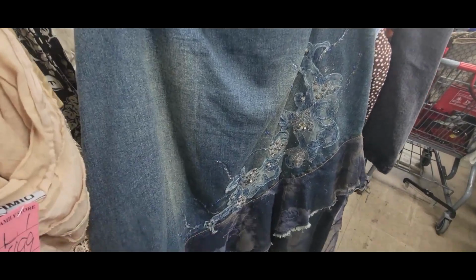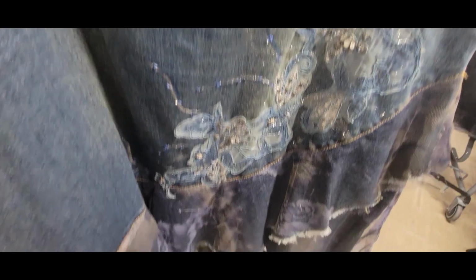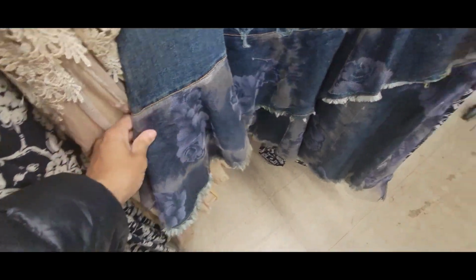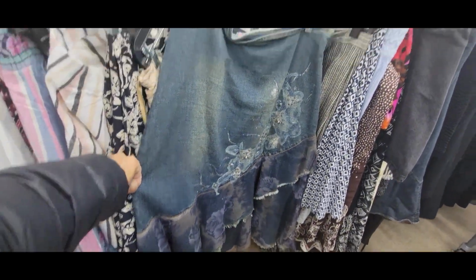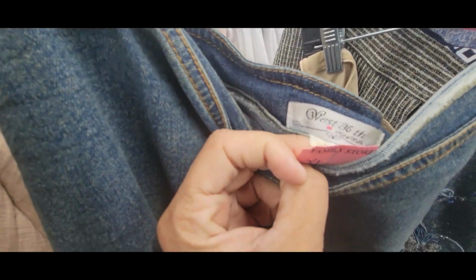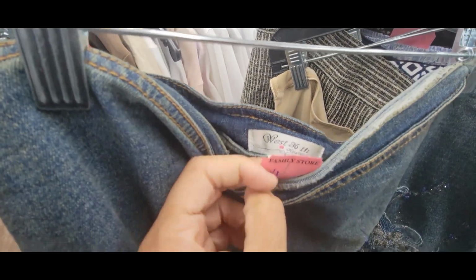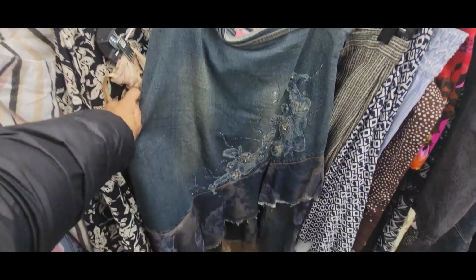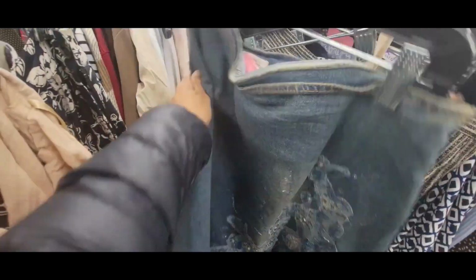This is a very interesting looking skirt. It has like embellishments here and there's a lace overlay thing on the skirt. I'm not sure if you can see that, but yeah, this is what this looks like. It's definitely larger for me. What's this? West 36th New York vintage skirt. Yeah, I'm not sure if I could fit this, so I'm gonna pass on this.